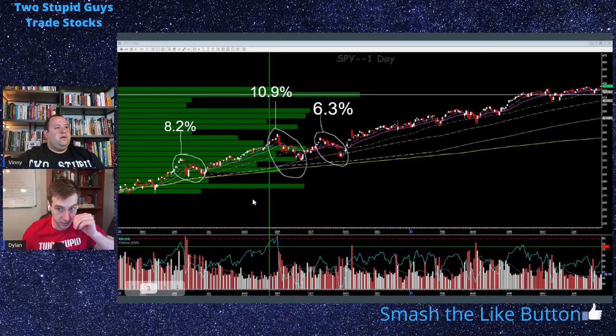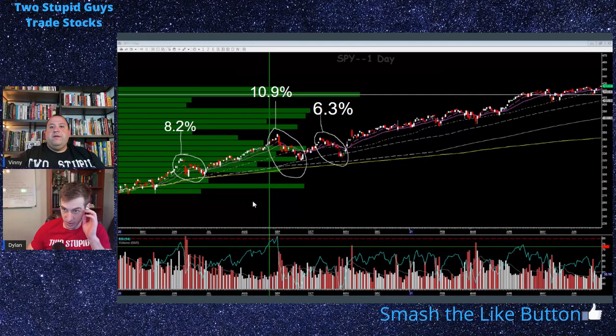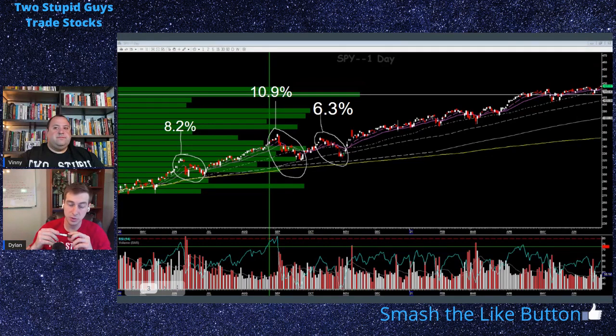One thing I want you to realize, and this is important, is that it takes much longer for stocks to go up than they go down. That 8.2% took 5 days. The 10.9% is 15 days, and that 6.3% is 15 days from peak to bottom.